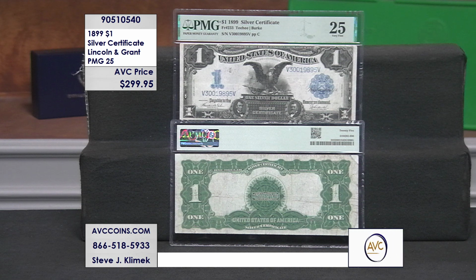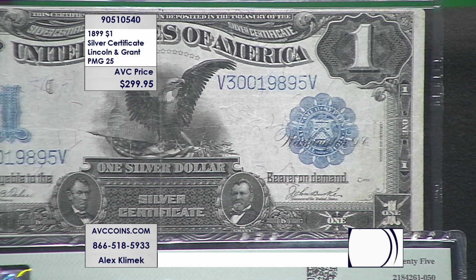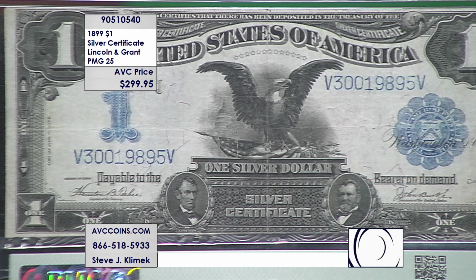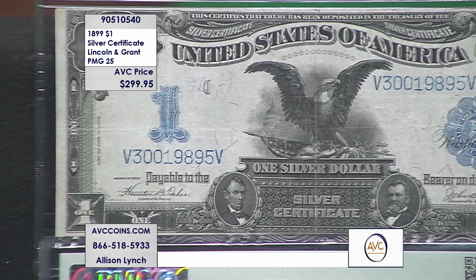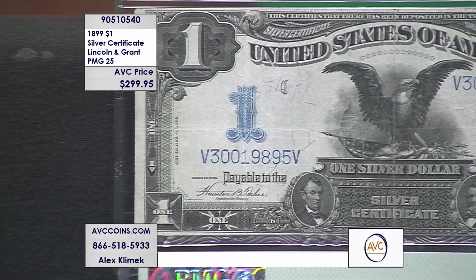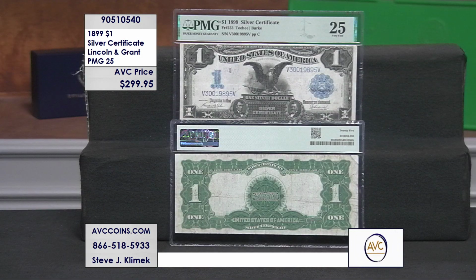But how often do you see a note that's a beautiful circulated note that isn't creased or marked to death? Color also being a big issue, right? These are all beautiful homogeneous notes. And sometimes when they look too good to be true, that's why we send them into PMG to have them look at. God, this is just way too beautiful for a 100-plus-year-old note. Did somebody iron it maybe over time, or did they bleach it out? And the answer is, or they wouldn't certify them. So tonight we have beautiful PMG 25s for $100 less than our competition has for regular circulated notes.